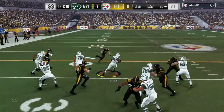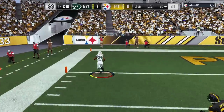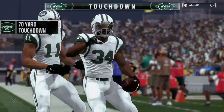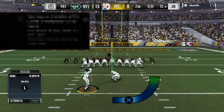And now here's a carry heading left. And some room to work. And now look at him go. And all the way in. Touchdown, New York. Touchdown of the season. And the Jets get the quick strike touchdown.